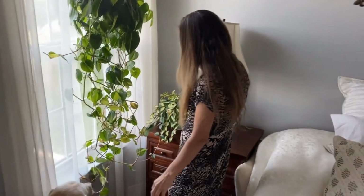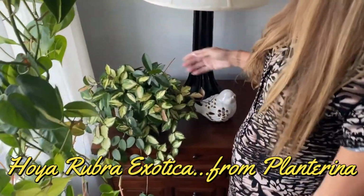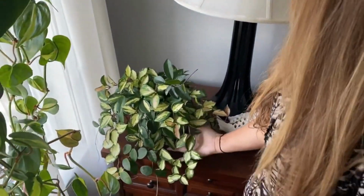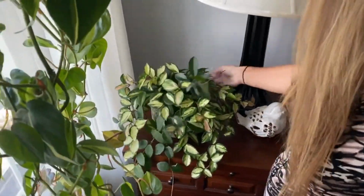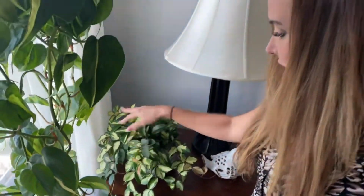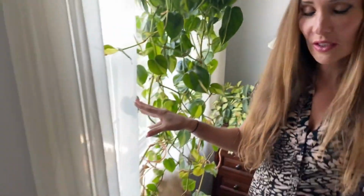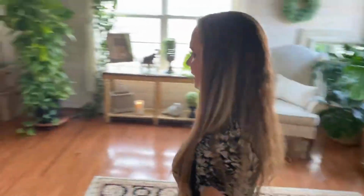And then this guy right here is a Hoya Exotica or a Hoya Crimson Princess. Very cool, very lush. Love this plant. It likes it right here. Filtered light, indirect sunlight that is bright. So this is all to the good.